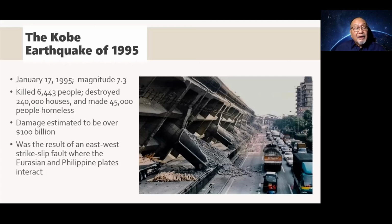Okay? And this was the result of an east-west strike slip, which is part of the Eurasian and Philippine plates. When the Eurasian and Philippine plates interact, it causes this kind of shifting. And so we are prone to this kind of a slip fault. Next slide.